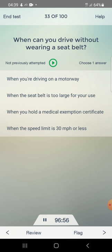When can you drive without wearing a seat belt? When you hold a medical exemption certificate. When the speed limit is 30 or less. I think third one, when you hold a medical exemption certificate.